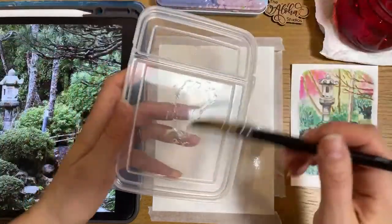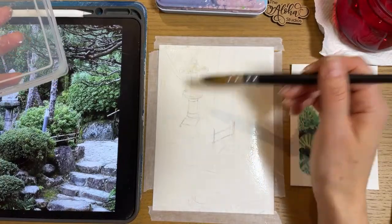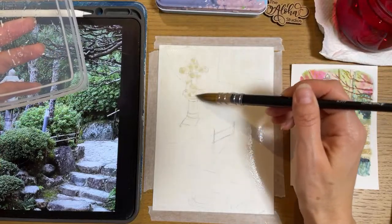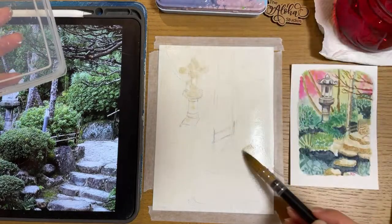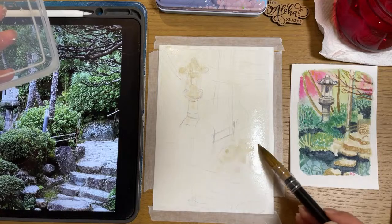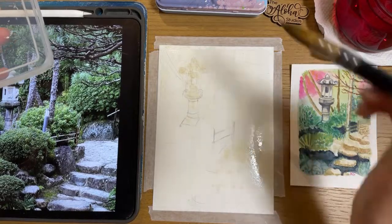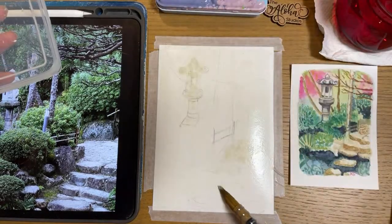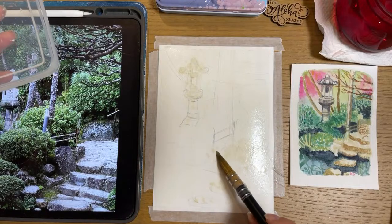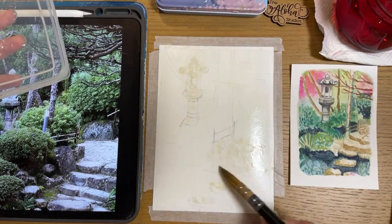Okay, a little more. Nice color. And you can already start dropping in some more of this color into the lantern, and also down where the steps are. Make sure you kind of drop in the paint. We're going to do a lot of dropping in paint today. Background color, very natural color. Yeah, it's a very light and natural color that is being featured.